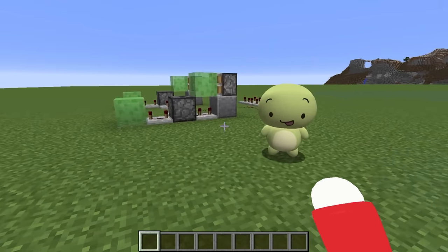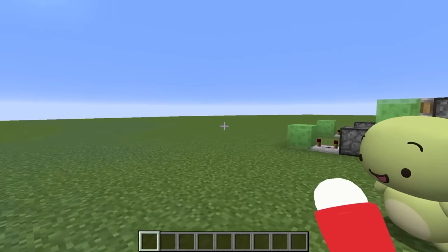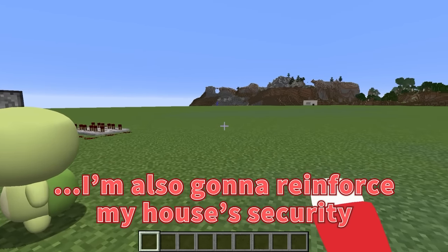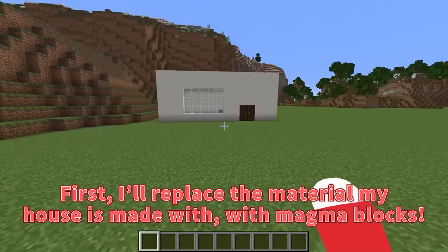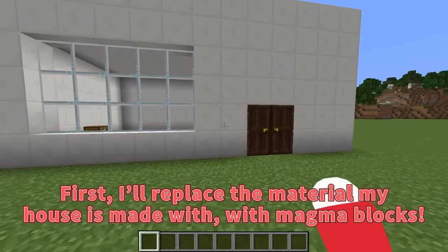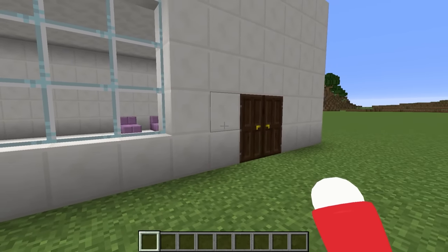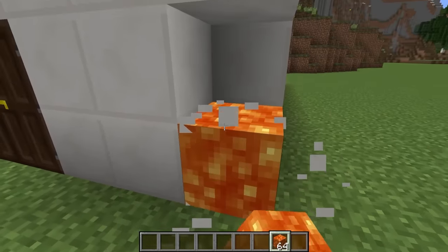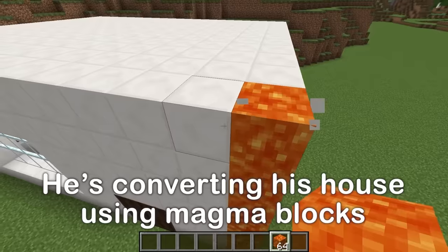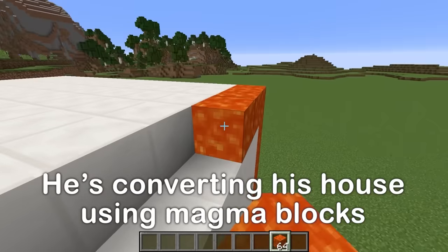Well, my rapid-fire TNT launcher is complete, but just in case I fail to push back the tsunami, I'm also gonna reinforce my house's security. Oh, good idea! First, I'll replace the material my house is made with magma blocks. Oh? Magma? I'll use these magma blocks. Huh? To reinforce my house like so. Oh, I see! Magma is stronger than water! Mm-hmm.